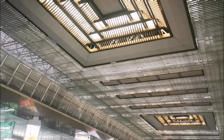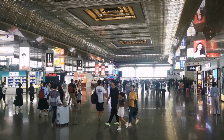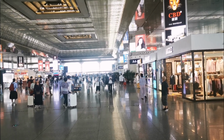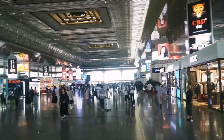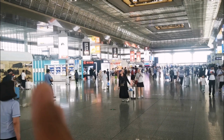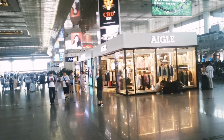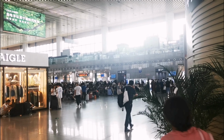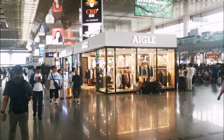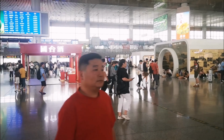Check the roof view, guys. So guys, this is the main hall, and you see this left and right. They have gates. Okay, let me show you here. You see, this is a sitting area for A, and on this side the sitting area for B.